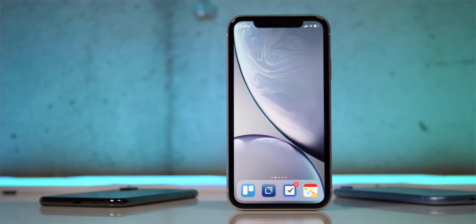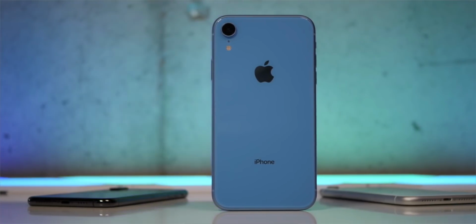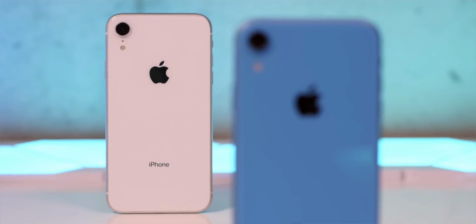But when I switched back to the XR, which I did frequently last year as a tech reviewer, I didn't really miss it. What I ended up doing was just zooming with my feet, meaning I walked closer to my subject. It wasn't that big of a deal. So it's a nice convenience, but at the same time, you can get along without it.